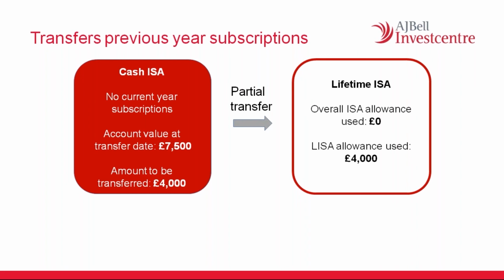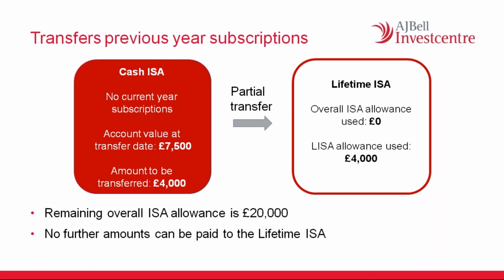In this situation, none of the ISA allowance for this particular tax year has been used. No current year subscriptions have been paid in. But the payment limit for lifetime ISAs, the lifetime ISA allowance, has been fully used, and £4,000 of it has been used. So the remaining overall ISA allowance is still £20,000. None of it has been used, but no further amounts can be paid into the lifetime ISA. And of course, £3,500 has been left over in the cash ISA because it was a partial transfer.